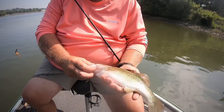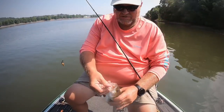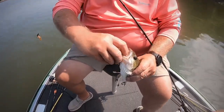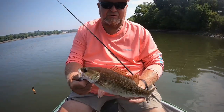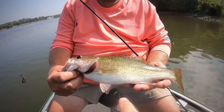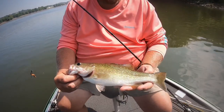That's a mean mouth. You got a tooth patch? Yeah, he's got. Yeah, that is. That's a good specimen of one too. Yeah, there's a tooth patch. Hold him up here in the light if you can. He is looking back. White belly, but he's got a little bit of tiger stripes.